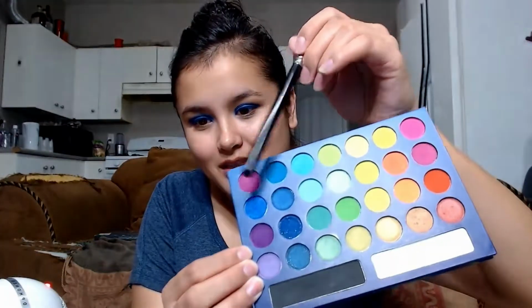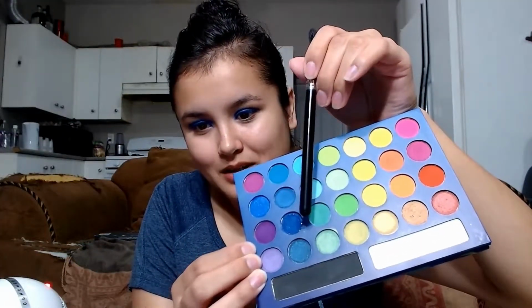Since I went with this blue, I'm gonna take this blue down here, and that is going to be my dark outer corner. She essentially said that she just winged it out. This is very bold and very blue. So now I'm gonna go and see if I can recreate that on the other eye. I'll be right back. There we go. I did my very best.